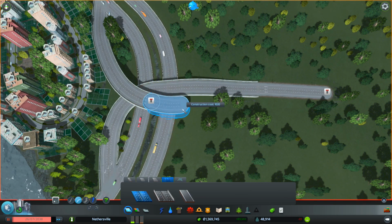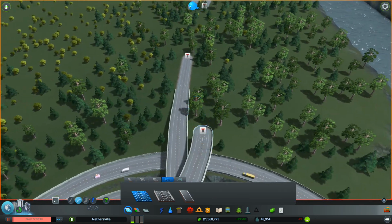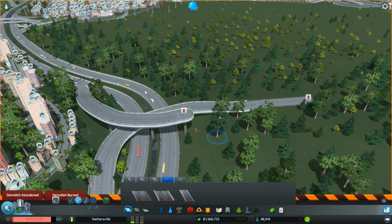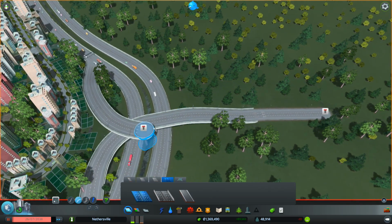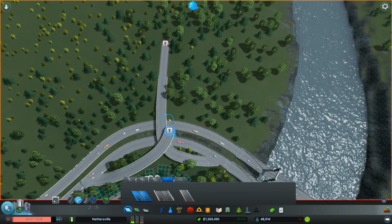Don't need a lot. There we go. Now we're going to come down. Honestly, we could have come down right there. So we're going to come down right here. So, careful. Careful with that destruction. God, this is hurting my mouse hand because of all this turning and everything.